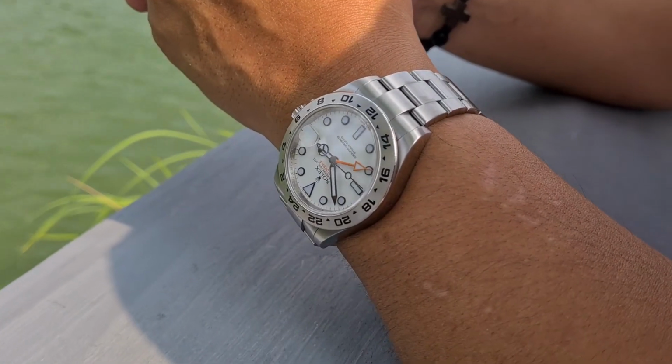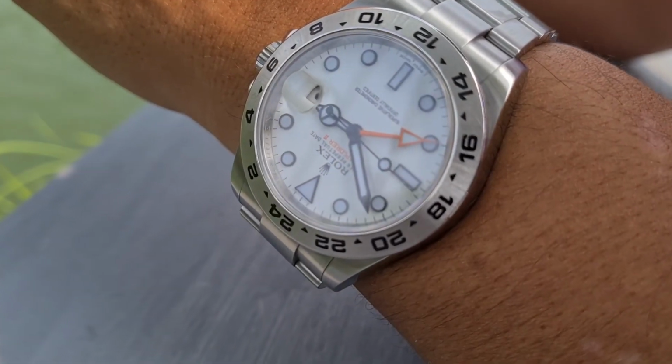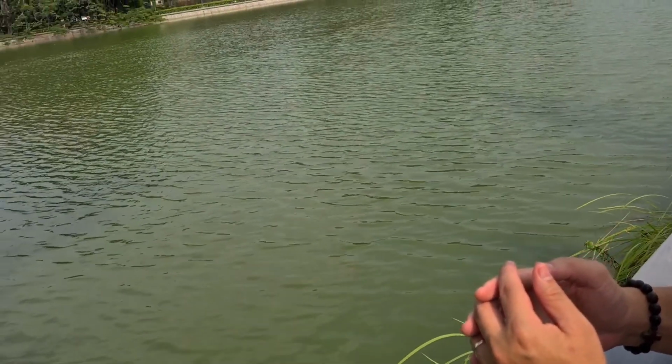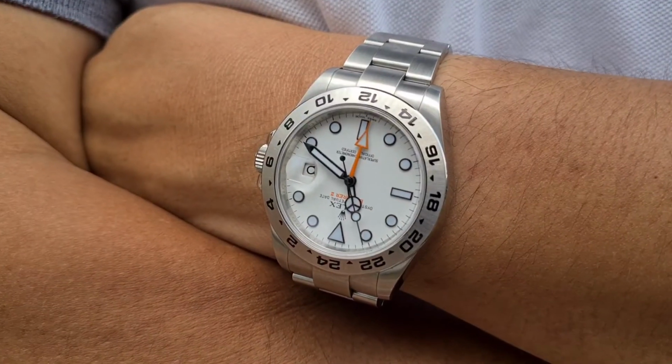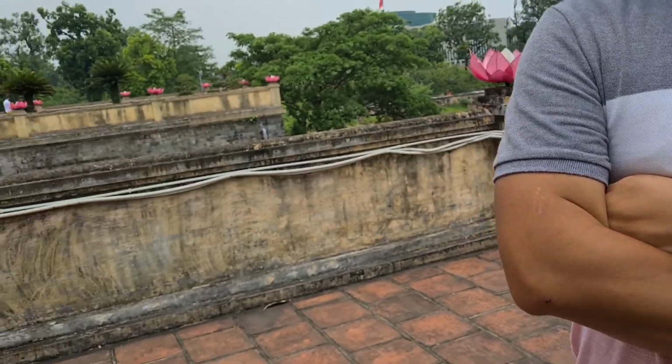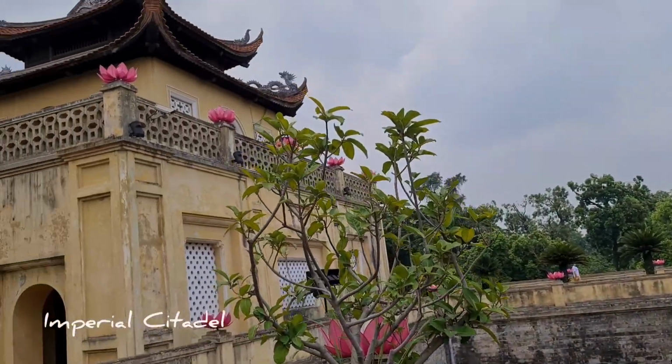Second, it is the most unrecognizable Rolex in the Rolex sports catalog in my opinion, especially the polar dial. Most of its surfaces are brushed with very little polishing, so it does not stand out with a lot of bling. It is understated and easily worn without much fanfare.